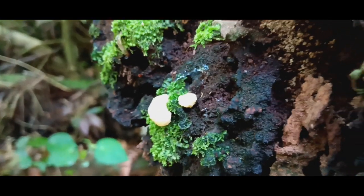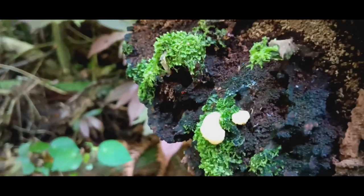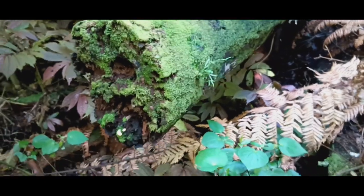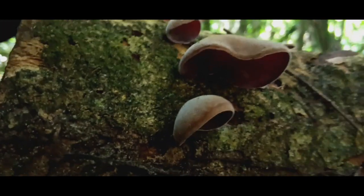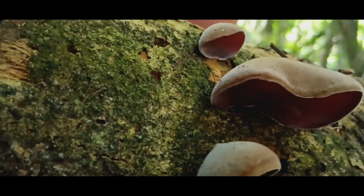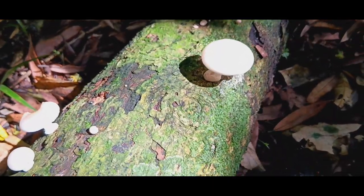These are another variety of elf cups. These ones are white, not the red like the last ones we looked at. The scientific names of these things are unpronounceable to me. And I couldn't find any common names for them anywhere, so there you go. A few here with the more characteristic mushroom shapes.